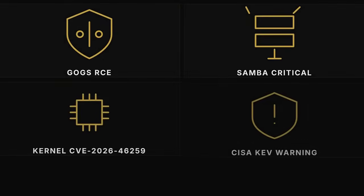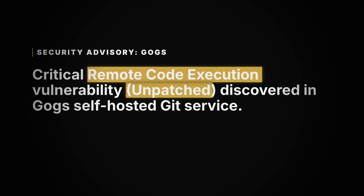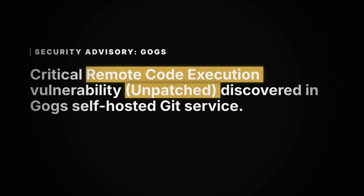And that's just one of 4 significant Linux security stories we're covering today. Here's what you need to know. There is an unpatched remote code execution vulnerability sitting in your Gogs instance right now, if you're running one.